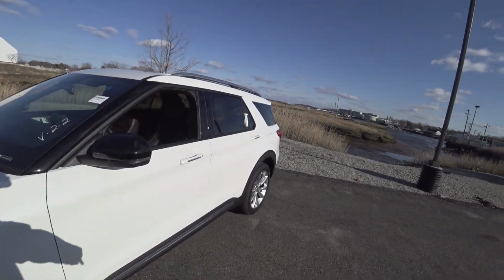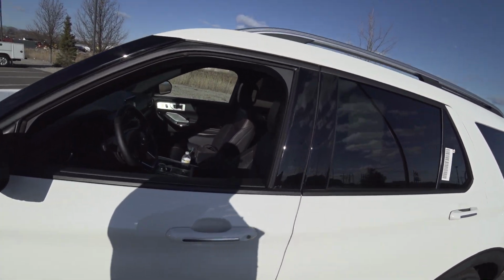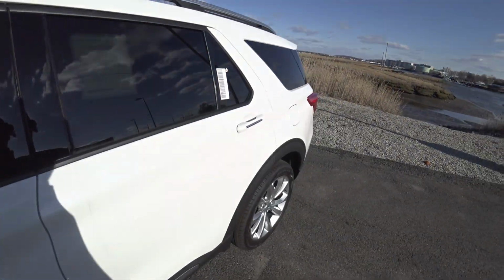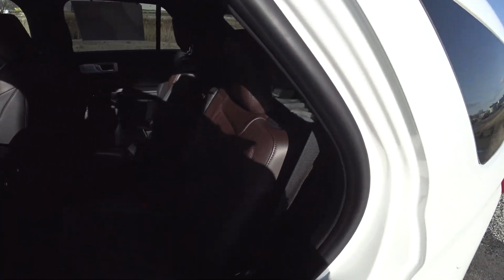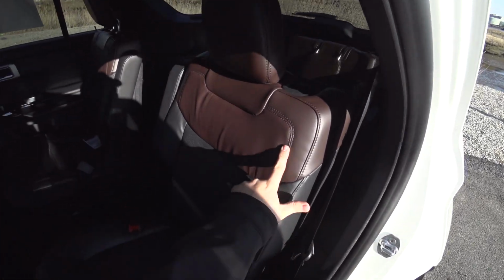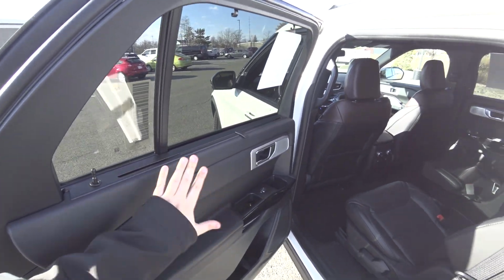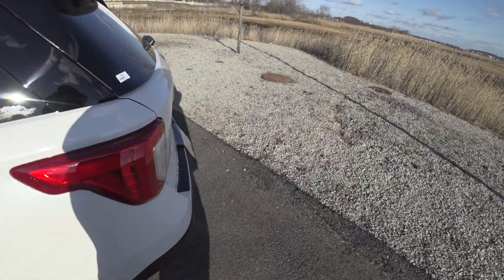Today we have the 2021 Ford Explorer Platinum, which you can see from the nice kind of mahogany-esque seats. Oh yeah, here's a really good angle. You can tell the difference. Nice. Let me shut the door this time, because all day today I've left these open and had to get out and fix them.